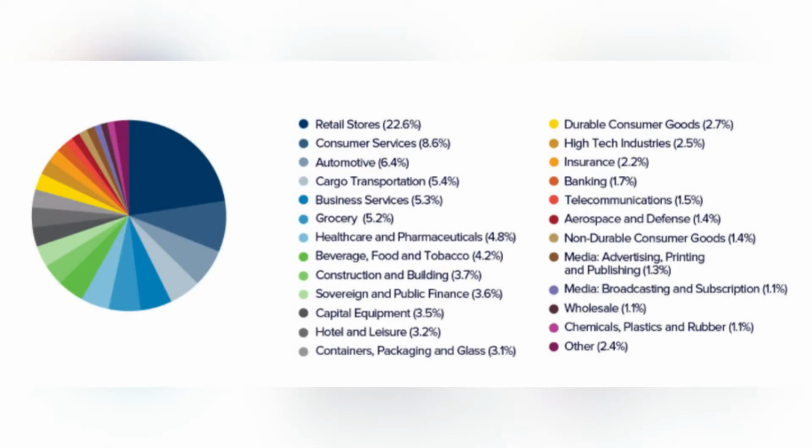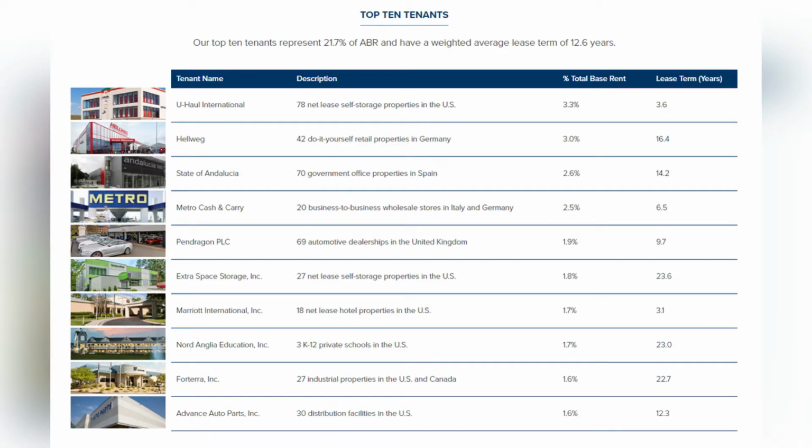Afterwards, just having a quick look at the diversification in terms of industry, we see very good diversification, although retail stores are the most predominant one with 22.6%. Finally, just to close this part of the company overview, if we look at the top tenants of WP Carey, we see that there are very well-known ones such as U-Haul, Metro or Marriott, and it even surprised me that its third top tenant is actually the government of Spain.